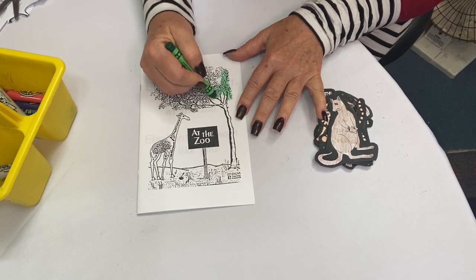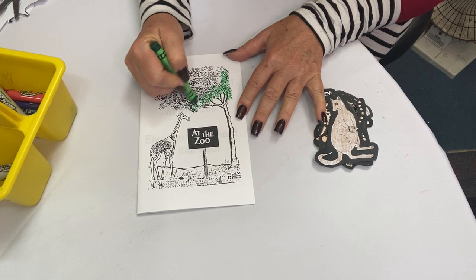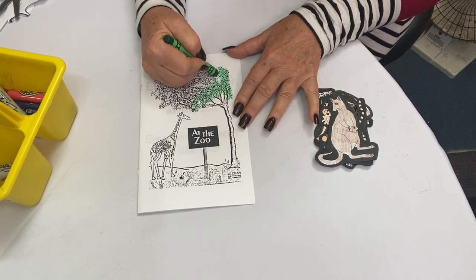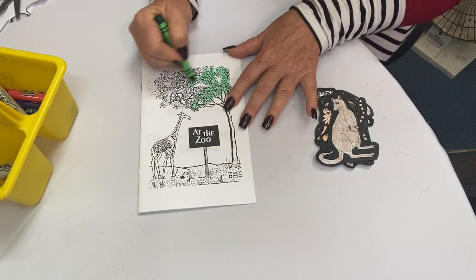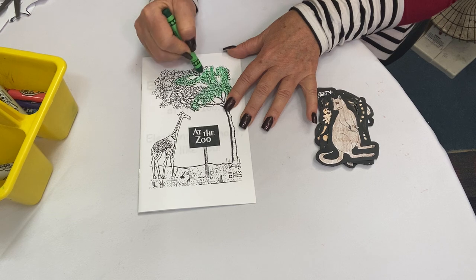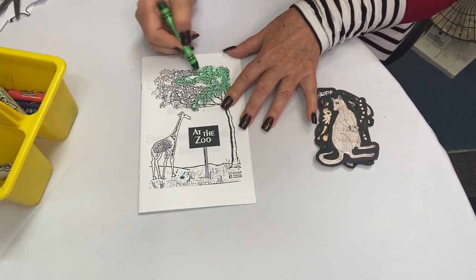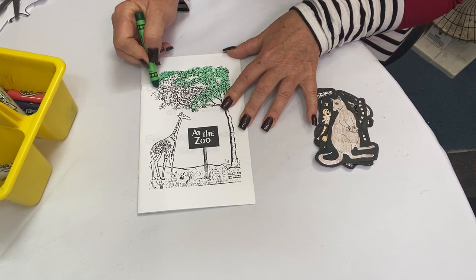Sometimes in the fall, the leaves go brown or a different color, but I think we're going to make it green. I like it green because that means it's spring or summer, and I really like warm weather much better than cold. Do not like to be cold.